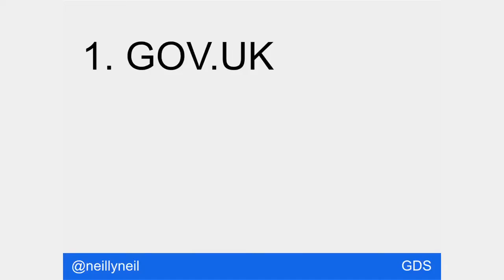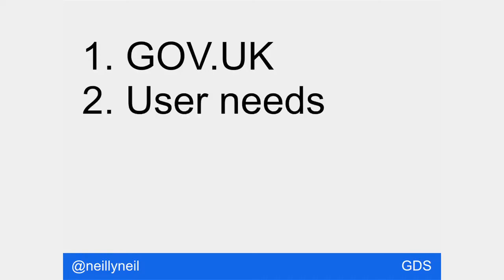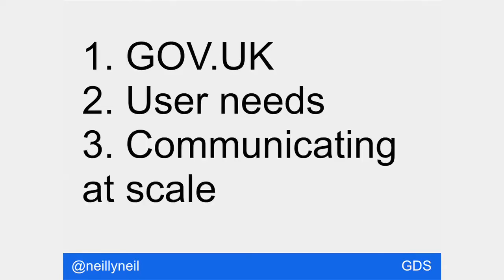So I'm going to talk today about three things. First of all, gov.uk and what that is and why that's important. I'm going to talk about user needs, which is fundamental to everything we're doing at the Government Digital Service, and how we build GovUK, how we manage GovUK, and continue to improve it. It's all focused on user needs. And thirdly, I'm going to say a little bit about what it means to bring all this content together from all of central government into a single website, and the challenges and opportunities that arise from that around massive scale communication with people from a single source.